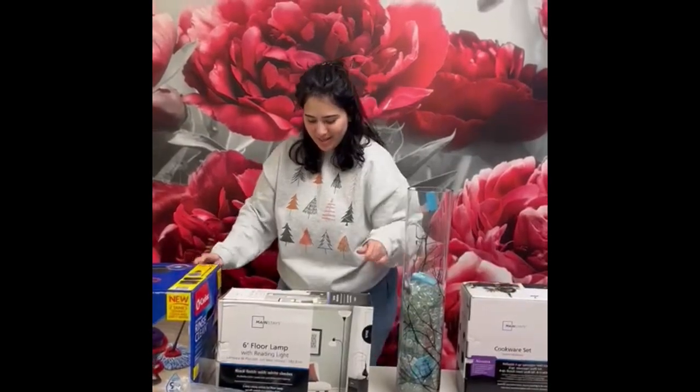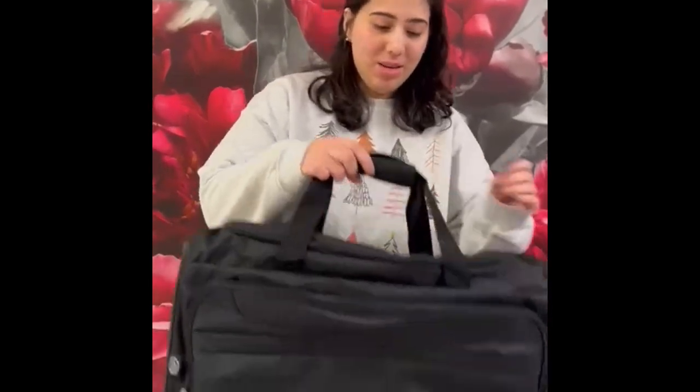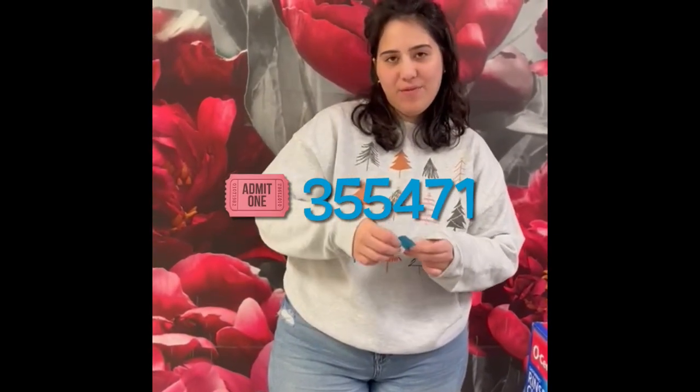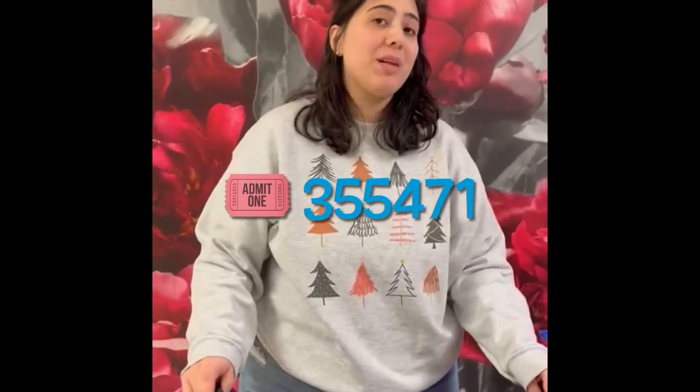All right, everyone? Let's start right over here with this very spacious black duffel bag. You see here it has an extra pocket in the front, zippers, a very long strap, and some handles, you know? You can carry it everywhere. Take it to your families for the holidays. Stuff some things in that you just kind of want to forget about exists in your house. The raffle number for this item is 355471. 355471 for this very spacious black duffel bag.